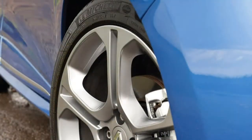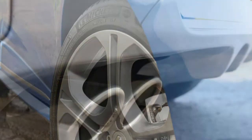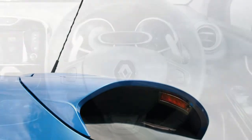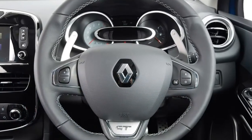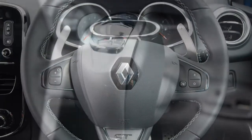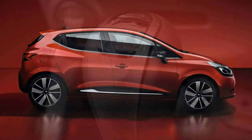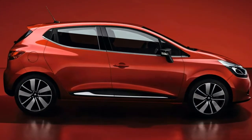The bad points of the Renault Clio Hatchback. Renault Sport models aren't sharp enough. No 3-door version available. Numb steering robs it of fun factor. Start optioning it down, and things get expensive.